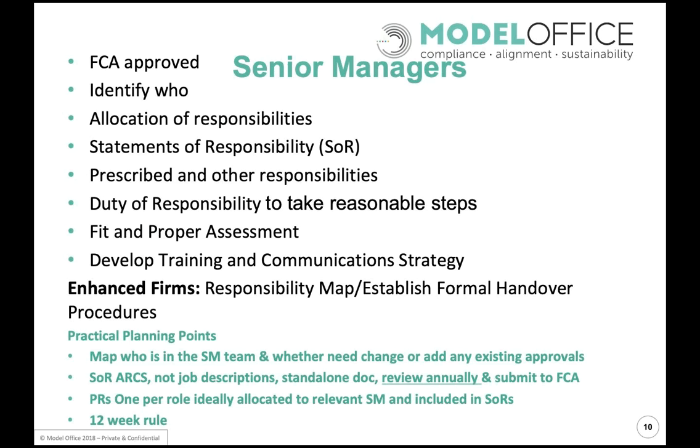From that perspective, you need to understand who is a senior manager, and allocating responsibilities to the senior managers is important, and that comes in the form of statements of responsibility. You need to map out those statements of responsibility. We have a system which we call ARCS, which is all about breaking it down to 4 key areas.